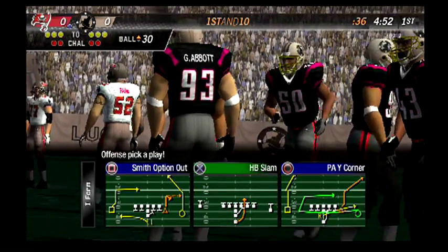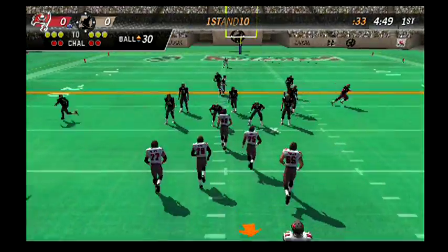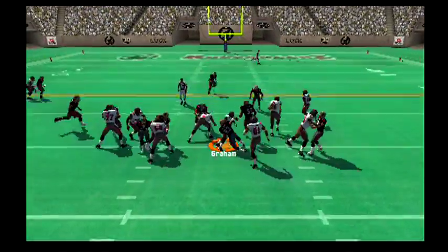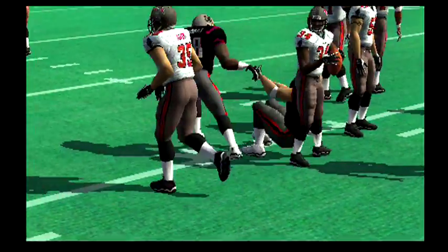Follow your blocking on this run. When you see the lane open, just accelerate right through it. Let's go! Don't stop, keep that motor going. Hand off to the tailback. Number 93 is there on the stop at the 28-yard line.